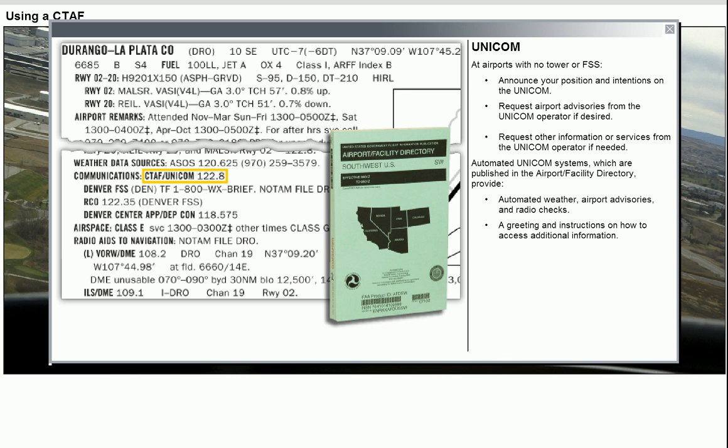Some airports are equipped with an automated UNICOM system that provides you with weather, airport advisories, and radio checks. Upon initial contact, you receive a general greeting for the airport and instructions on how to access additional information. The Airport Facility Directory contains information on UNICOM availability.